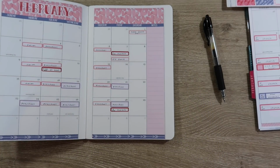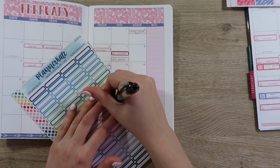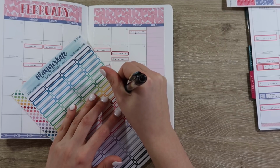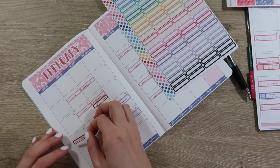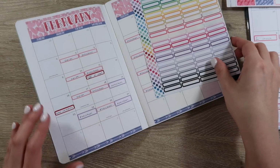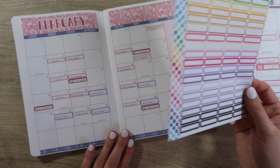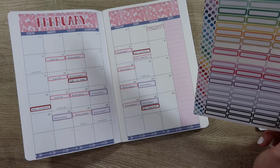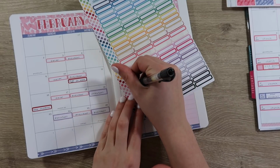Okay, I think I'm gonna put in new releases in red for me. That will be on the 16th. And then, let's see. I don't know if I'm gonna do this every time, but I think I'm gonna put it in church this time. I'm gonna do the darker color this time.